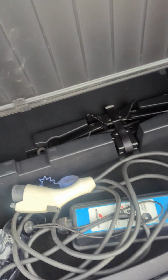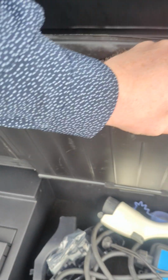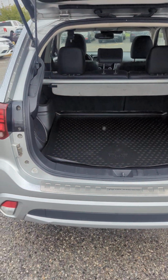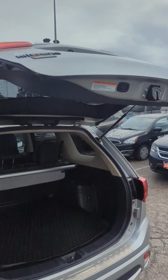And there's a little bit more storage just underneath with your jack. This vehicle does not come with a spare tire, so we do give you a spare tire inflation kit. It's just a goop and an air compressor that can hook up into your vehicle. Push the button, closes the tailgate, nice and easy.